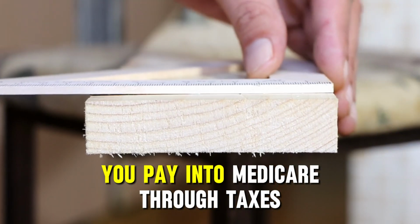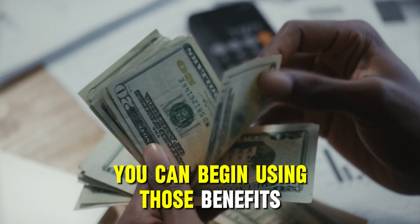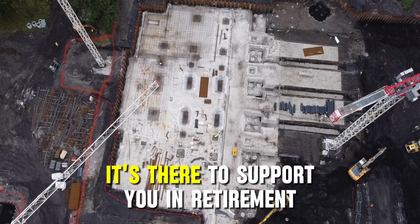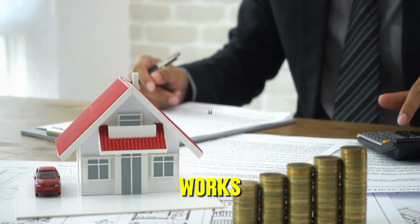You pay into Medicare through taxes during your working years. Then, when you're eligible, you can begin using those benefits. Think of Medicare as a foundation. It's there to support you in retirement or during illness, but you need to understand how each part works to get the most out of it.